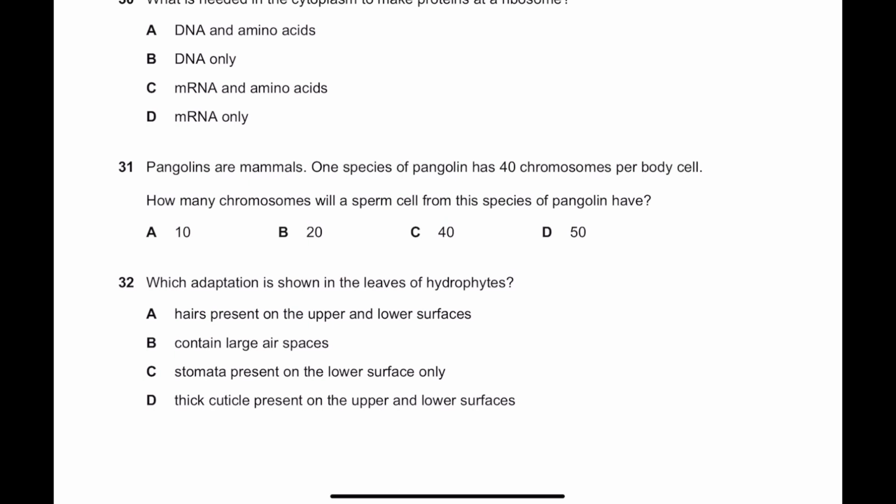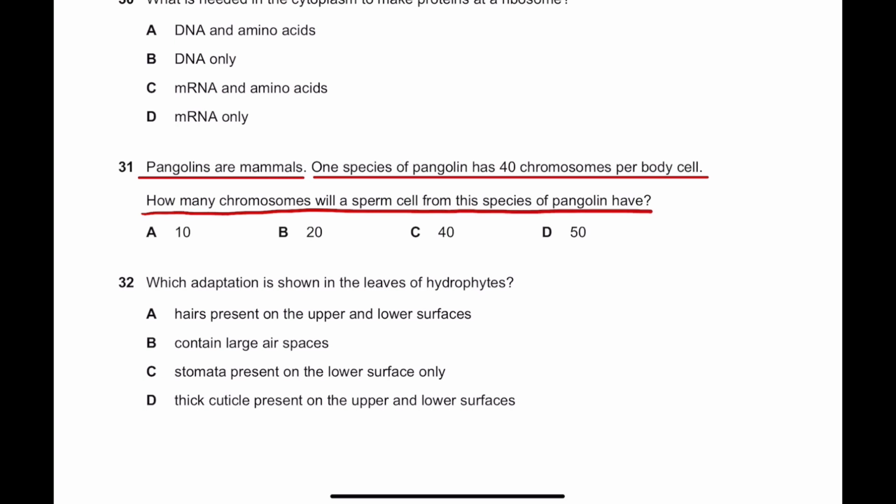Number 31. Pangolins are mammals. One species of pangolin has 40 chromosomes per body cell. How many chromosomes will a sperm cell from this species of pangolin have?